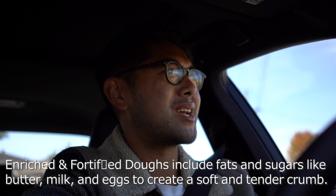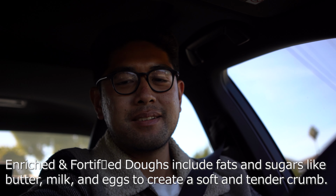Our first stop is actually senorita bread. For those of you that don't know, senorita bread is, I think, a fortified dough. Yeah, I'm pretty sure it's an enriched dough. Oh, there we go, enriched is the right term. It doesn't taste that sweet, right? Right, it's the filling that's more sweet. Yeah, it's the filling that's where it's at. It's just butter and sugar.